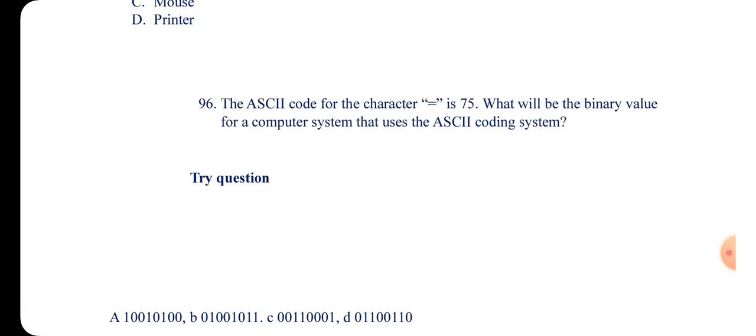Question 96: the ASCII code for the character dash is 75. What will be the binary value for a computer system that uses the ASCII coding system? We have calculated this before. It's a try question. Calculate it and drop the answer. Using the same method, you divide by 2 and write the remainders until you get to the end. You then put all the remainders together. That is it.